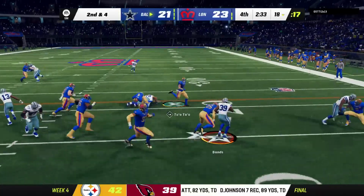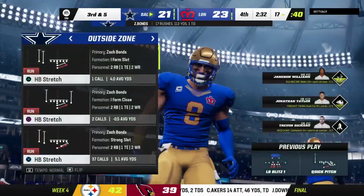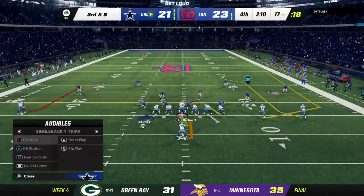They'll keep it on the ground. Bonds. And maybe a measure of revenge there. He's had his way in this one, but this time they get him behind the line. Call that a loss of a yard, and things get a little more difficult here. 3rd and 5.